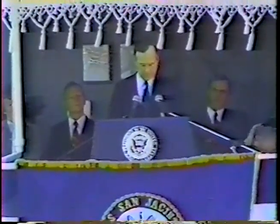I speak for my former shipmates who served aboard San Jacinto, and many of them are here, and I'd like to ask them to stand up. I think they're back here somewhere. Oh well, I think this is a great occasion to have a ship named after our old ship. We're all here together today, a lot of us.